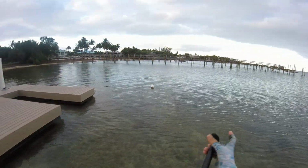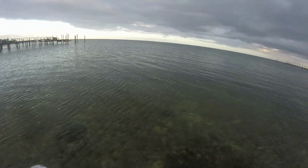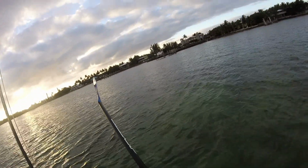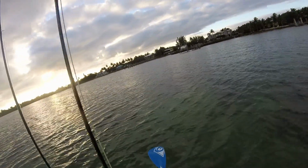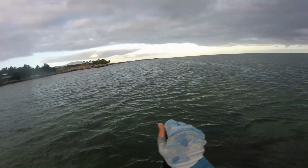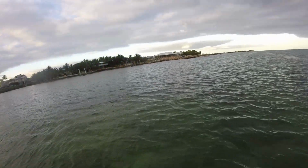Hopefully we'll find something up in here. So when you come to a new spot that you've never done before, and I've never done this before, always look back a couple of times to grab some landmarks like these houses and this big house here to make sure you know where you put the kayak in. I know that sounds simple. A lot of people forget to do it. I forget to do it sometimes. And the next thing you know, you're kind of going, where do I get out?